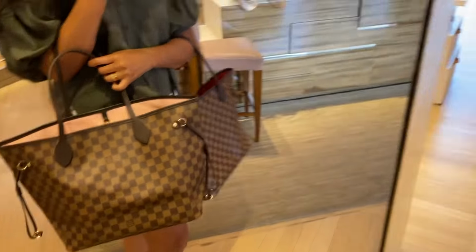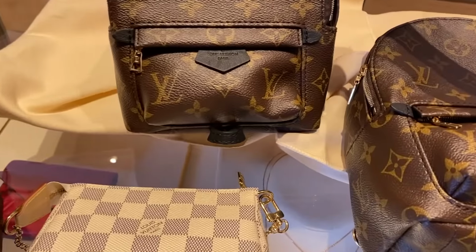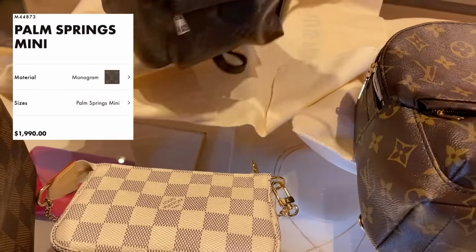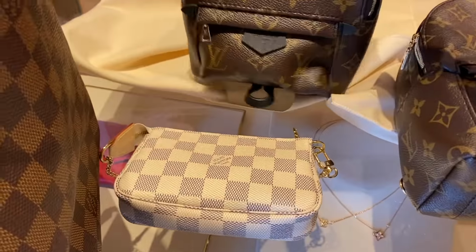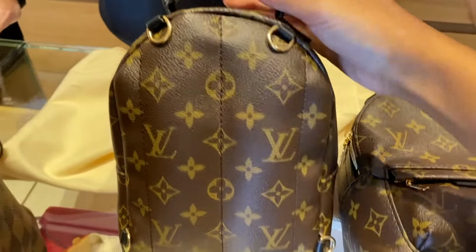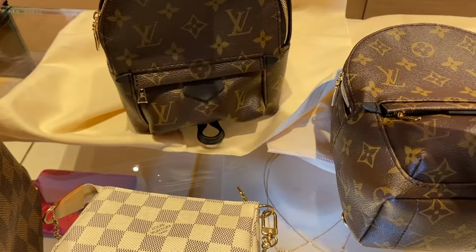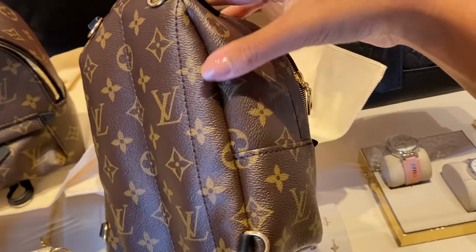After I looked at the Neverfull, my CA did tell me that they got 10 Palm Springs Minis in that day, or actually I think the day before, because they just got a shipment in. So he had me look at two of them, and honestly they were just not the business. I don't know if you guys can see the top of that one. And then the other one at the back here, I can show you guys, the side was sewn really weird, or maybe it's because it's fresh out of the warehouse or something, I really don't know.